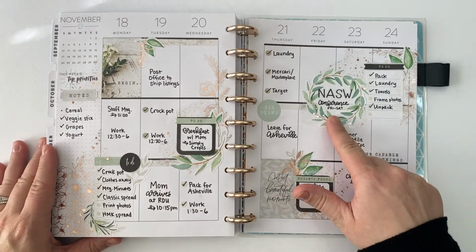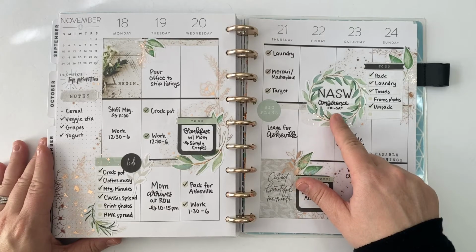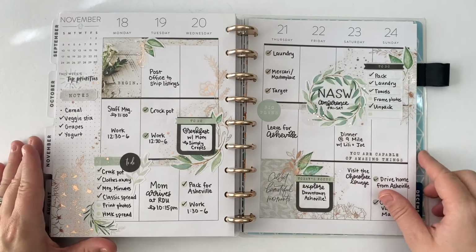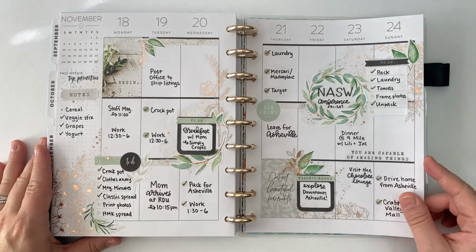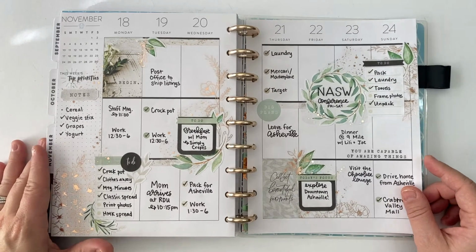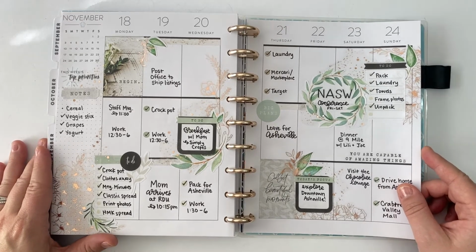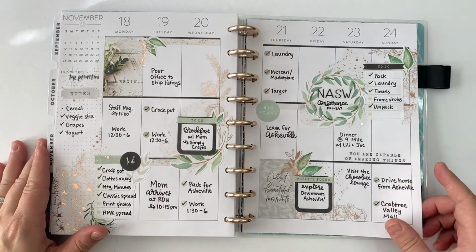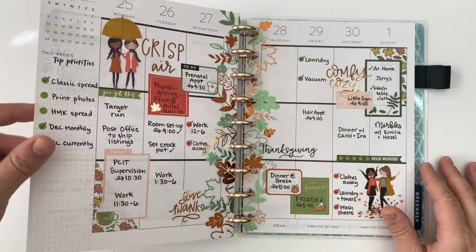I spent this weekend here in Asheville at the NASW, which is the National Association for Social Work conference. I'm actually not a social worker, I'm a marriage and family therapist, but I needed to get some hours in the fall, and that was a good conference to be able to attend to get some continuing education credits.